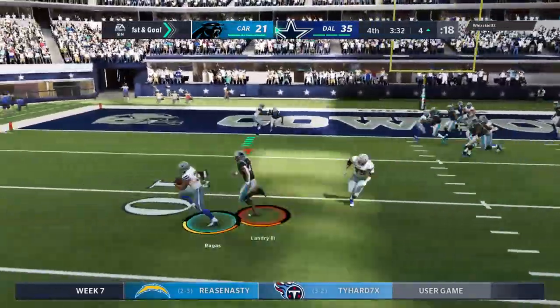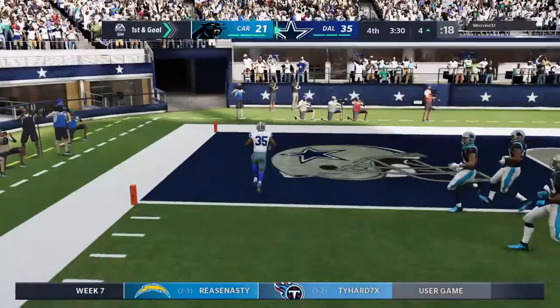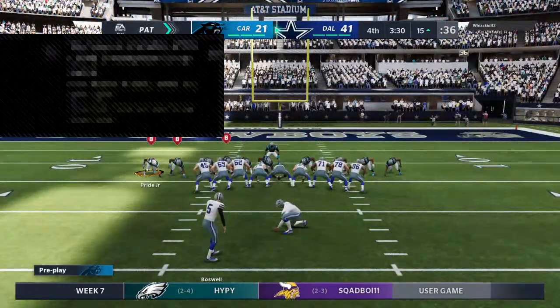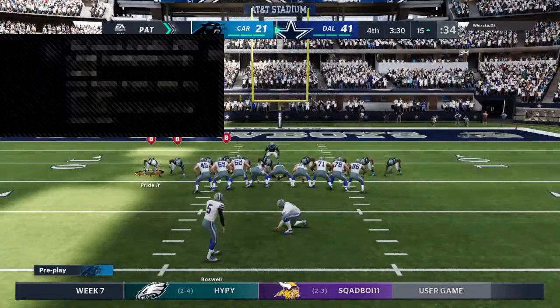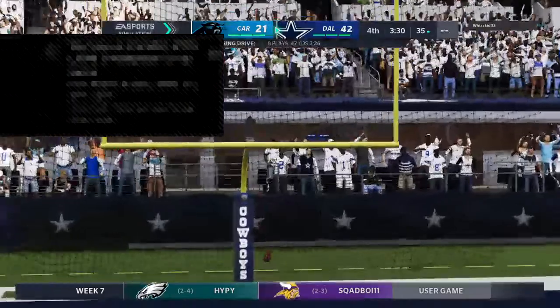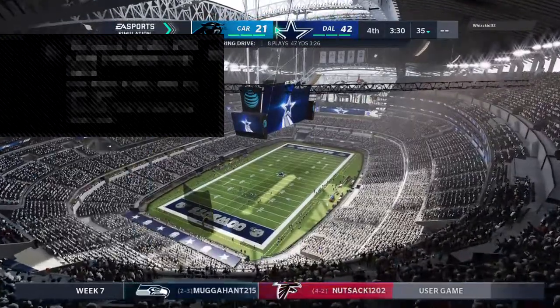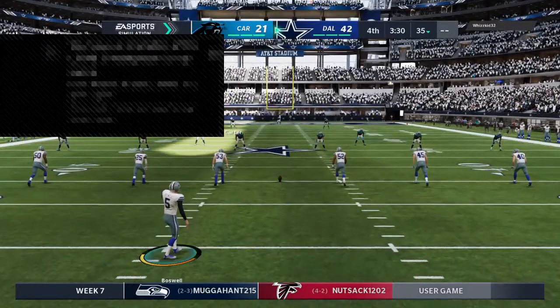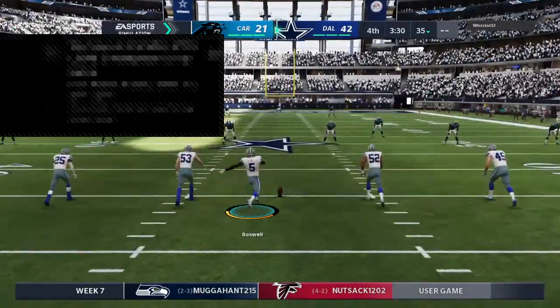They'll try and run for it on 1st and goal. And he is in. And the Cowboys will extend their lead. And the lead now to 3 touchdowns and 21 points. Makes the score Cowboys 42, Panthers. Boswell now to kick it away after the touchdown.